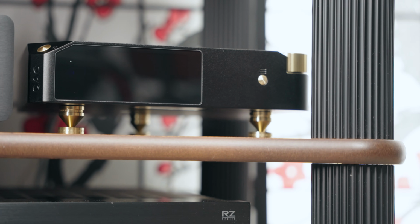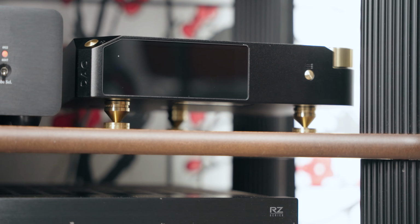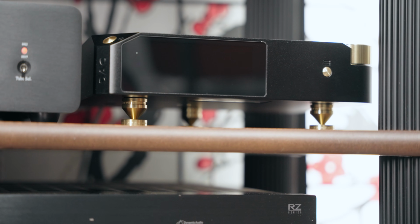Like I said in my initial impression video as well, the sound character is somewhat between the Holo Audio DAC, which is very popular, and also something like the Denafrips DAC. So for me, having that middle ground that is warm and rich, but not too overboard, while at the same time having the detail and nuance of something like the Denafrips DACs, it's kind of like the best of both worlds for me. So far, I've been really loving it.